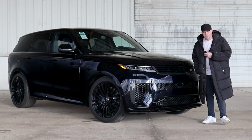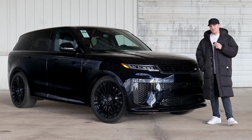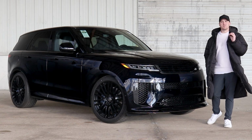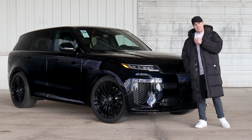All right, the Range Rover Sport SV. I am very excited for this one. This one in particular is a very special car too because this is an Edition 2 model. So you have just a ton of carbon options on it. It has almost every single carbon option you can get on these cars. Let's take a look at them.